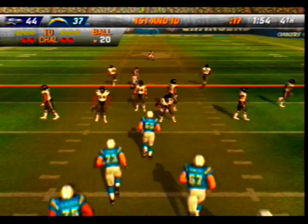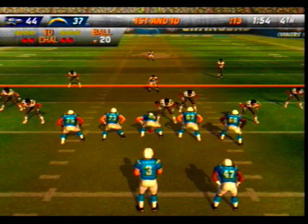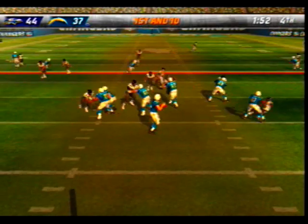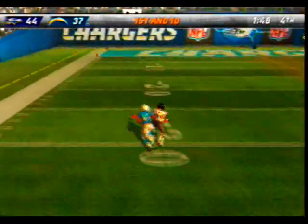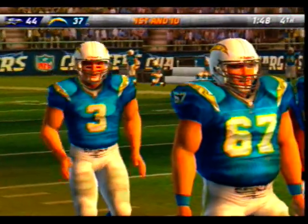First and ten, ball on the 20-yard line. Nelson starts out of the shotgun. Dropping back to pass on first down. Pressure, he launches this one to the left. Incomplete pass. He has a great arm, but that pass was just a little bit too long.